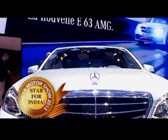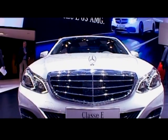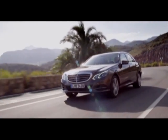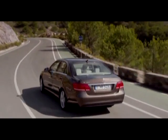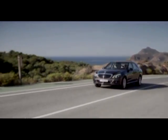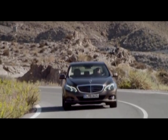Internationally, the E-Class now has an updated range of motors. The petrol range has a 2-litre turbo motor available in different states of tune. On the diesel front, there is a 2.1-litre diesel in different states of tune and a range-topping 3-litre V6 as is offered currently.